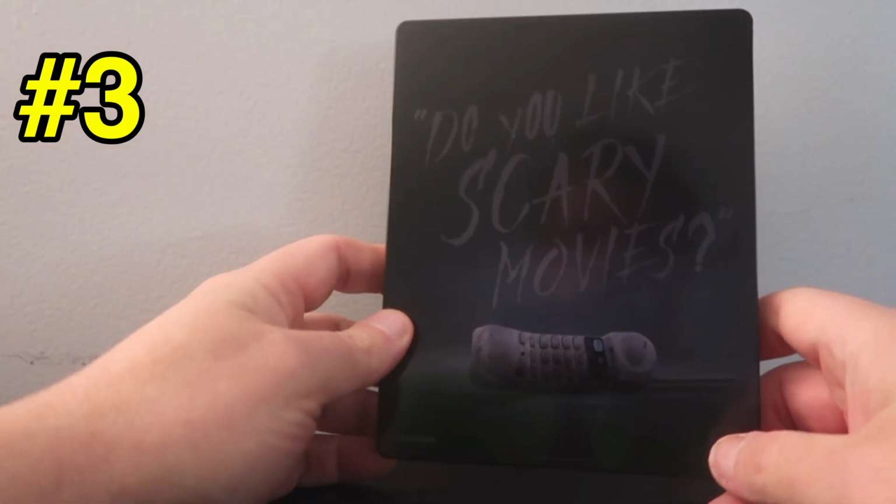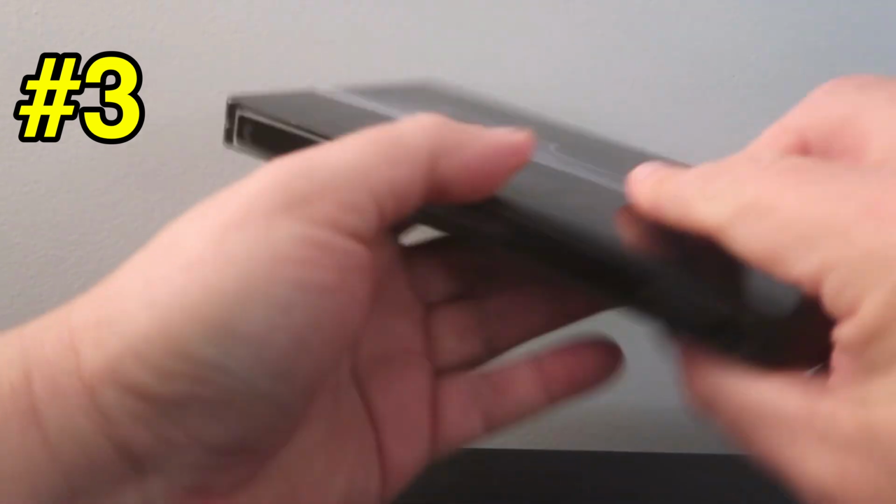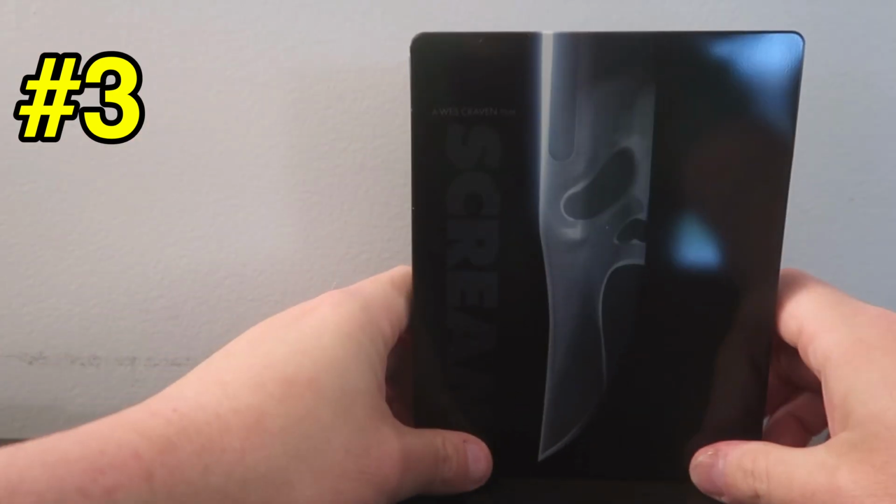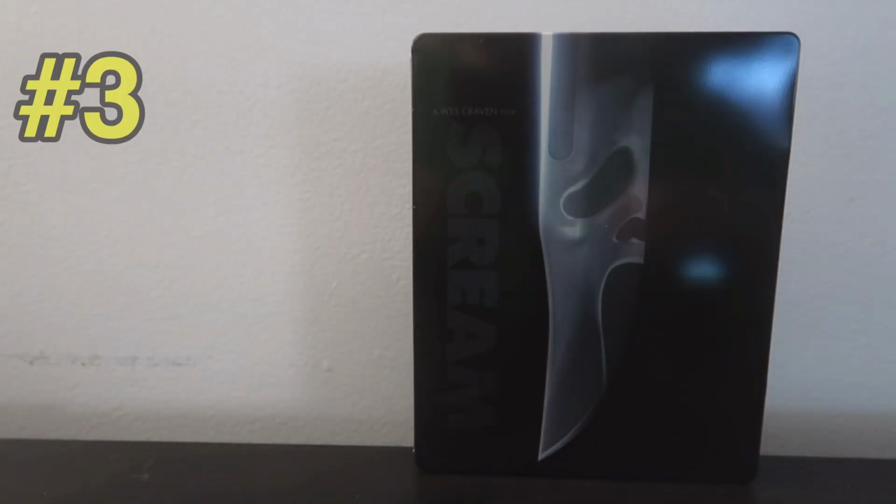I really like the image. And then we have a very cool back. And yeah, I'm a fan of this Steelbook, and it's awesome to have in my collection, and that is why it is my number 3 pick.